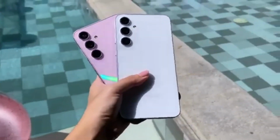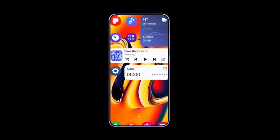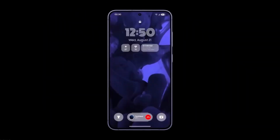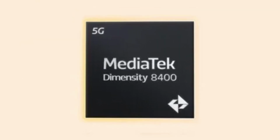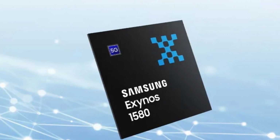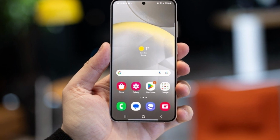Today, we dive into the exciting world of mobile processors to uncover a significant shakeup in the mid-range segment. MediaTek has just unveiled its new Dimensity 8400 chip, and it's creating quite a buzz by outclassing Samsung's Exynos 1580 in both power and efficiency. Let's explore how this game-changing chip raises the bar and what it means for the smartphone market.